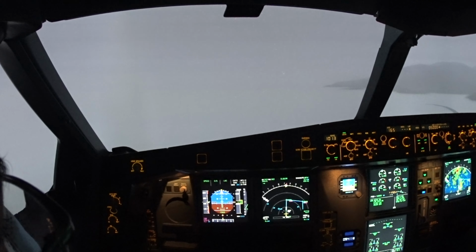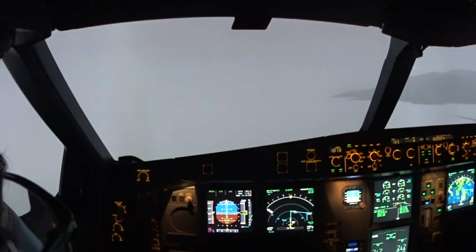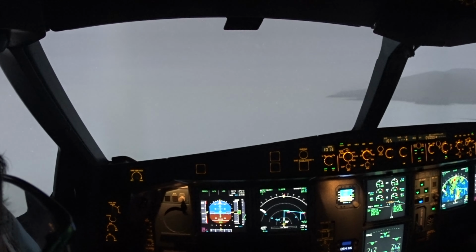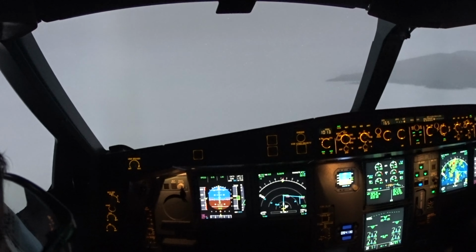In the water, yes, can do. 1,000, checked. But the visibility is not so good. Yeah. Slight crosswind from the left.